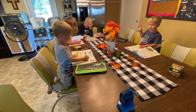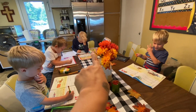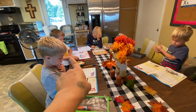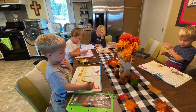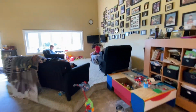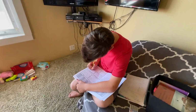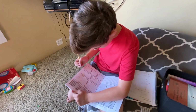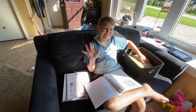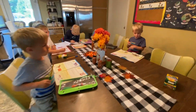So that's who's at the table today. We got Nash over here, Miles over there, Declan there, and Lachlan right here. So these guys are gonna sit at the table, and then we have everybody else in the living room except for Hudson because he's in the shower right now. So we got Gage working on what? Cursive. Or not cursive, spelling. Spelling? Okay, Eli's working on spelling. So we just have to wait for Hudson to get done.